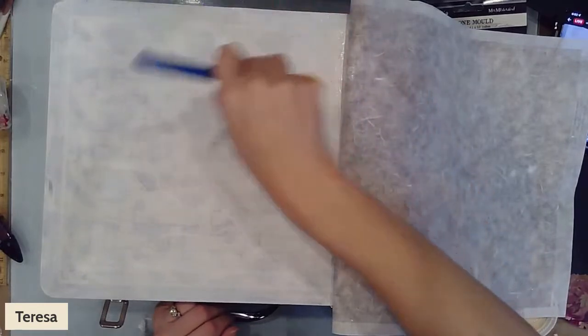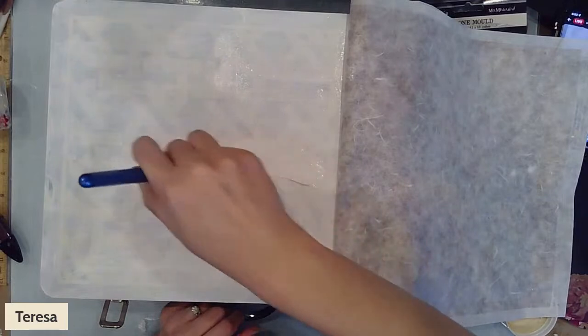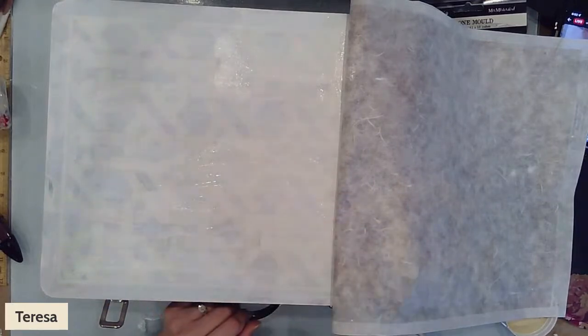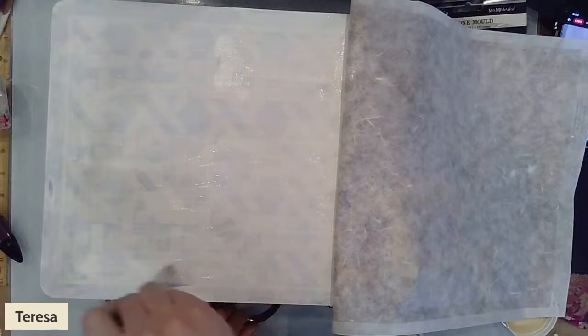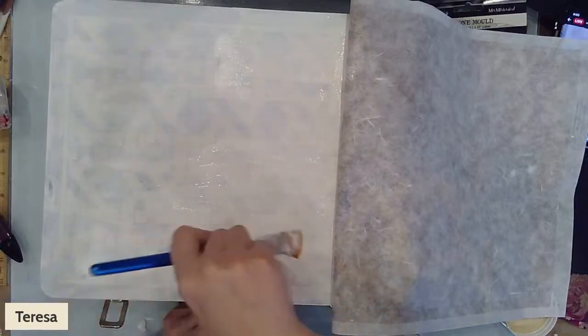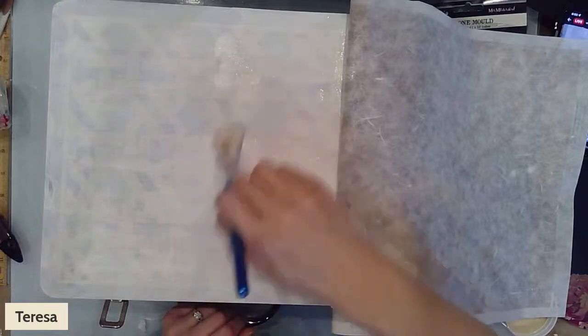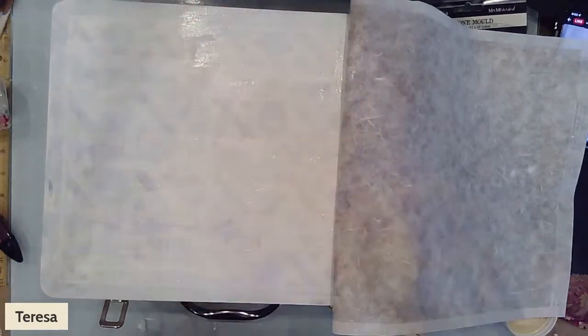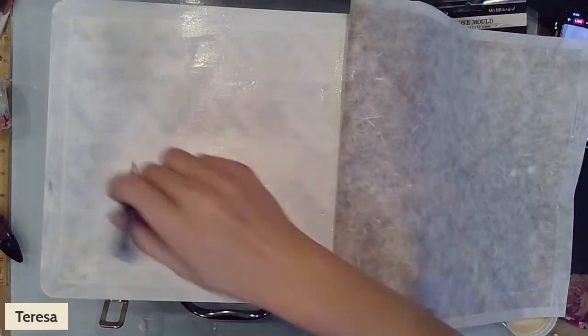So I've used that kit myself twice now. Both times it's come out completely differently. You know, you don't have to follow any sort of formula. Do your own thing, just have fun. And that's the important thing.